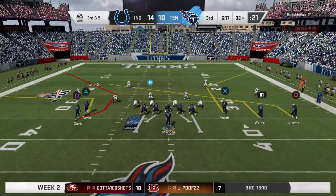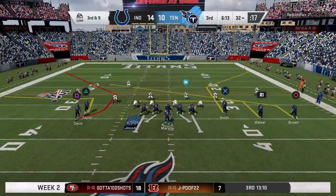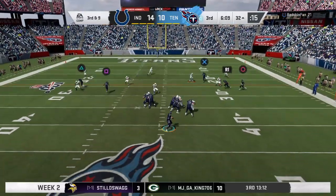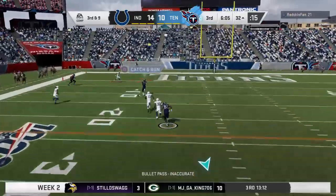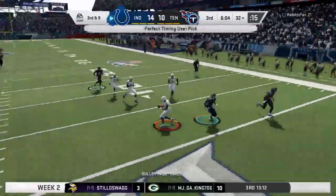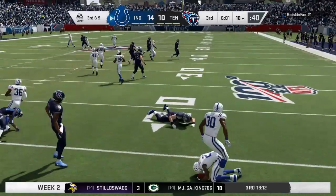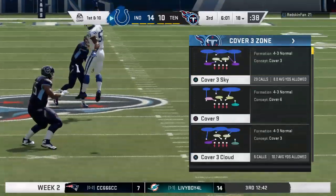Here's 3rd and 9. Hey, we got 4. We got 4 there. Check 52. Working out of the gun, Mariota. He's going to rifle one deep left side. Trying for Brown, and it's intercepted. Picked off by Kenny Moore. And he returns it here to his own 18-yard line.